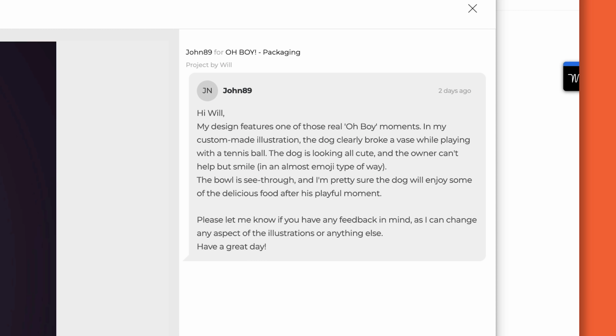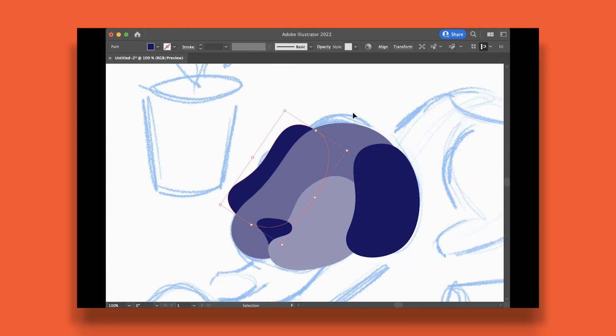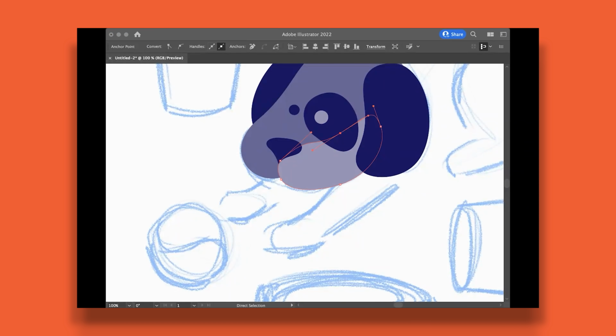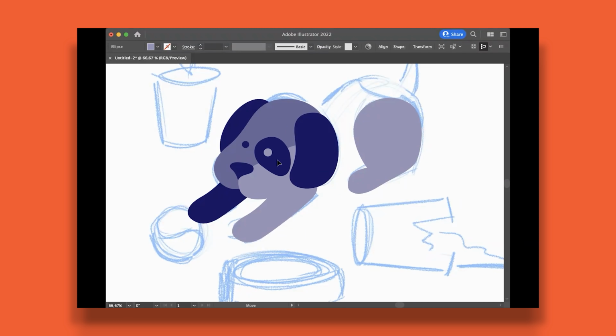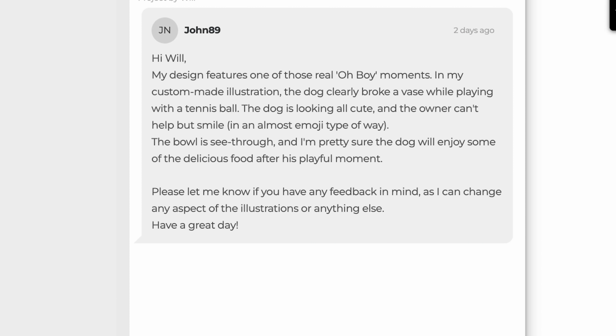My design features one of those oh boy moments. In my custom-made illustration, the dog clearly broke a vase whilst playing with a tennis ball. The dog is looking all cute and the owner can't help but smile in an almost emoji type way.